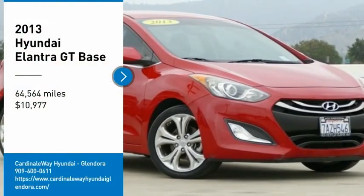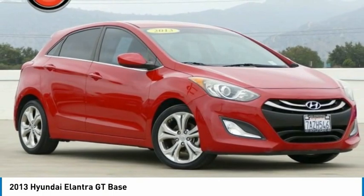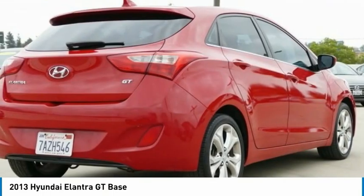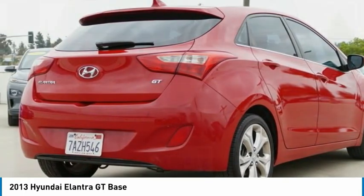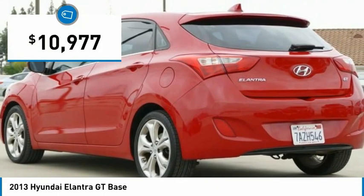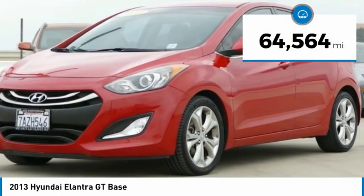You are going to love the 2013 Elantra GT. The Hyundai Elantra GT is a beautiful hatchback with European style, plenty of cargo space, and a wide variety of technology to top this vehicle off, and is priced below $15,000. This vehicle has less than 65,000 miles.